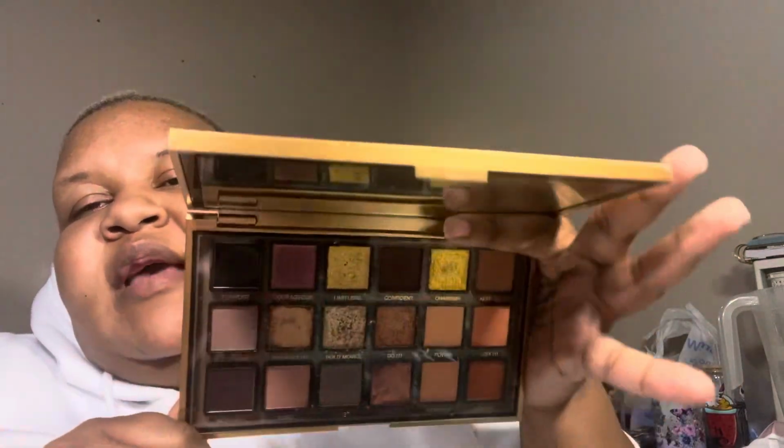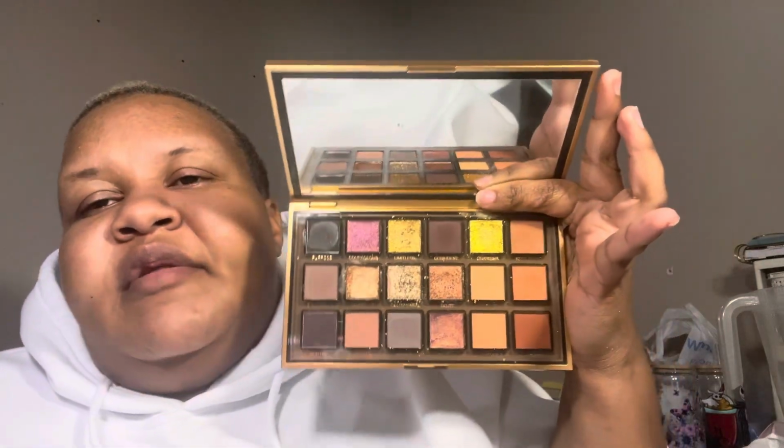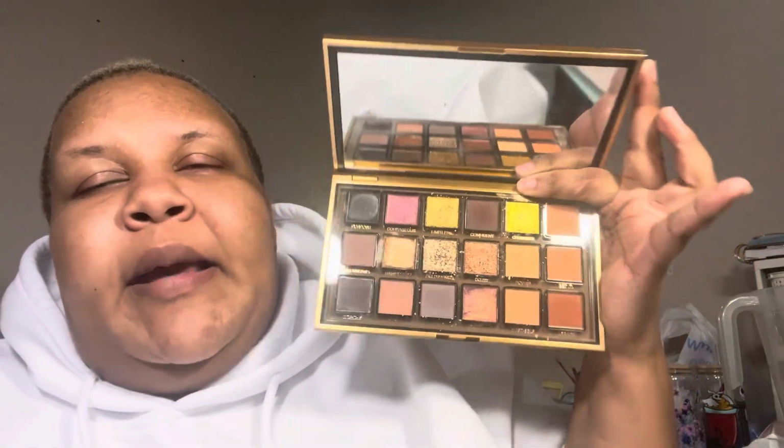Do I like the whole palette? No. Do I consume the whole palette? No. Okay. There are some flaws, some pros and cons to this shenanigans. Pro is the formula is nice. The color story is up my alley. It's way more on the neutral side than most people would like, but I live and breathe for the neutrals. I am a neutral baddie. I love me some neutrals.